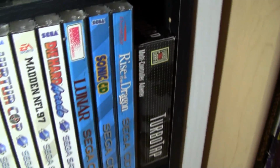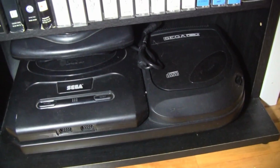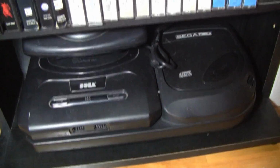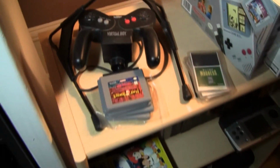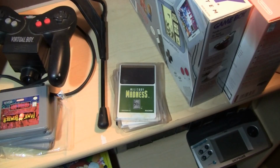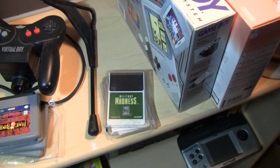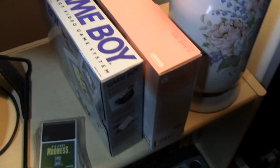So that's my Sega CD games right there. And then on the bottom I've got the Genesis Model 2 with the CD and the 32X sitting up on top. Over here is my Virtual Boy and half the Virtual Boy collection right there. And then some TurboGrafx loose HuCards and the Game Boy and 3DS box right up top.